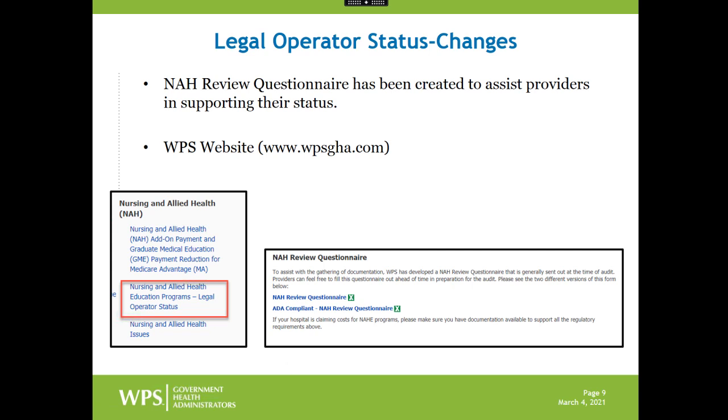One thing I also want to mention is that there's a questionnaire available also. And you can see there are 2 different versions of that form, a regular form and then an ADA compliant form. You can download that, and you may have already seen this questionnaire sent out to you during the time of an audit. A lot of times the auditors send this out when they're going through this review, but we have posted it to our website to allow you to see it ahead of time and prepare for it. You can fill out this questionnaire, and that way it'll help support your provider-operated status.